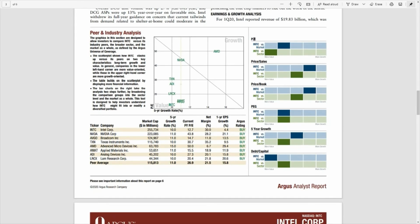So now when you compare the ratios with the industry, as you can see here, Intel is pretty much a value stock right here, and of course it has a buy rating. And if you look at the PEs, as you can see, it has more value than the sector. In the price sales area, it has more growth. Price book, also more growth. And then PEG is more value, and growth is more value, and debt capital is more value. So overall, this stock is more value than growth.